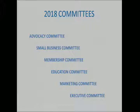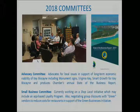The committees are now incredibly active. We have an advocacy committee that I think you've heard from in the past. We're trying to make sure that you all at the council level not just have information on the residents of Key Biscayne, which you have plenty of, but what is the business community doing and what is it composed of? Small Business Committee, because that's our largest group of people, the Membership Committee, the Education Committee, the Marketing Committee, and of course the Executive Committee supporting all of that. Committees meet on a regular basis. We have monthly board meetings except in the summer.